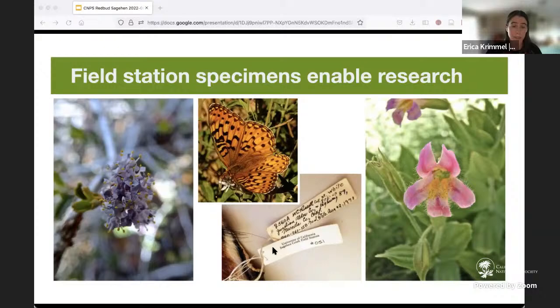And then the pink flower is a Mimulus, or an Erythranthe probably now. That's an example of when we had a grad student from the University of Toronto who was studying niche breadth in this group and looking for populations to collect seed from. And Farthen and I knew exactly where those populations were at Sagehen.